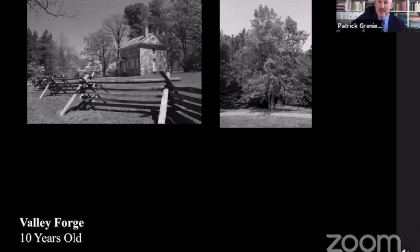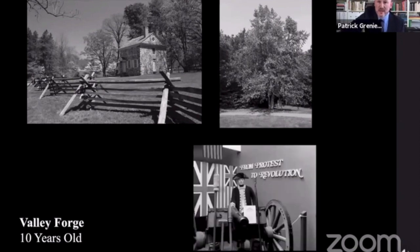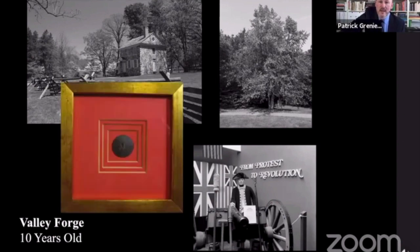As he was there, he was kicking in the dirt and he saw some little metal object. He wasn't sure what it was. He picked it up, he put it in his pocket. By then his parents were there and they said, come on, we're going into the visitor center. So he went in. While in the visitor center, he saw this display and he saw a Revolutionary War soldier and he saw the buttons and he realized, hey, I think that I just found a Revolutionary War button. And sure enough, that's what it was.